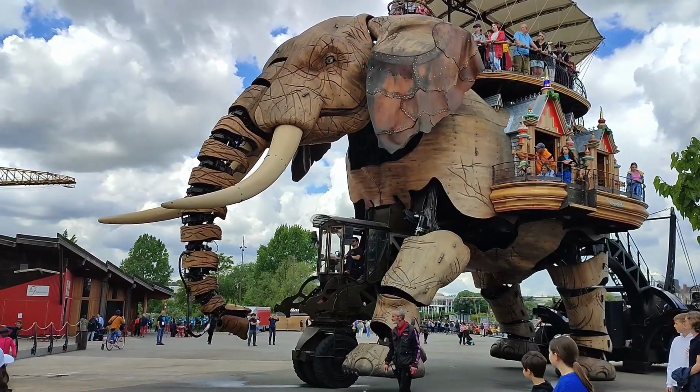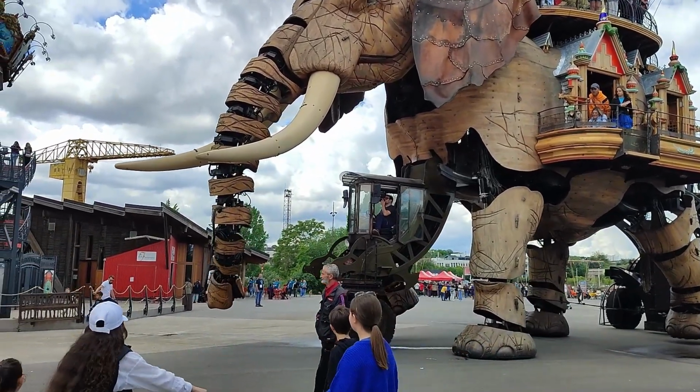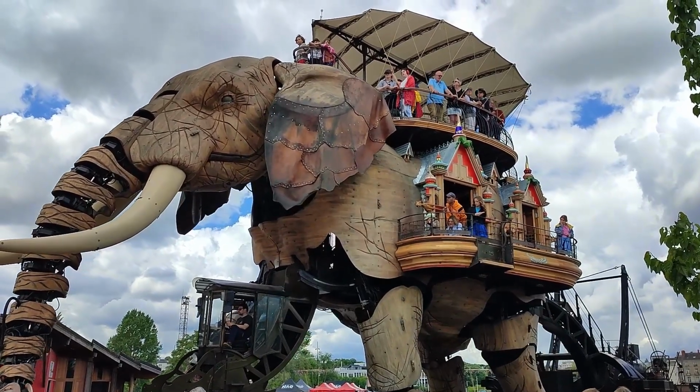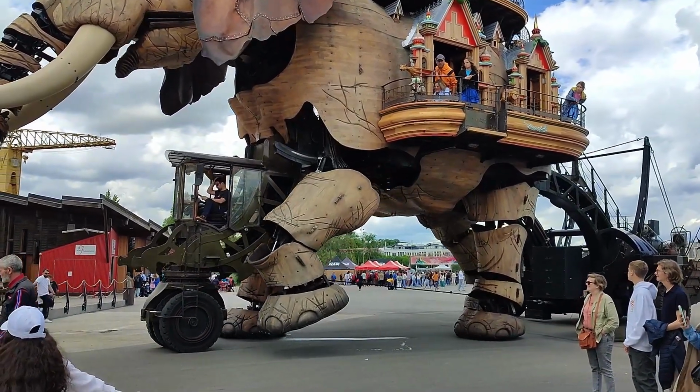Another interesting location that had been chosen for us to visit and draw was the Île de Nantes, the Machines of the Isle, which was a former area where the docks had been, and they'd built these mechanical creatures. This elephant, everyone enjoyed watching it, and also the people that were travelling on it seemed to enjoy it too.